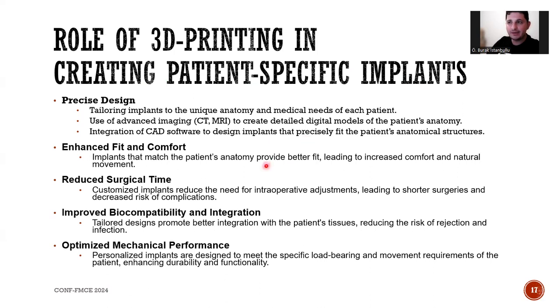These models are then integrated with CAD software to design implants that fit the patient's anatomical structures with very high precision. When implants are specifically designed to match the patient's anatomy, they provide a superior fit. This results in increased comfort and more natural movement for the patient.